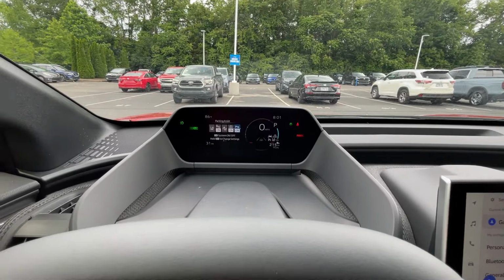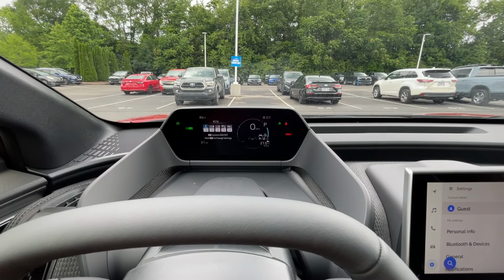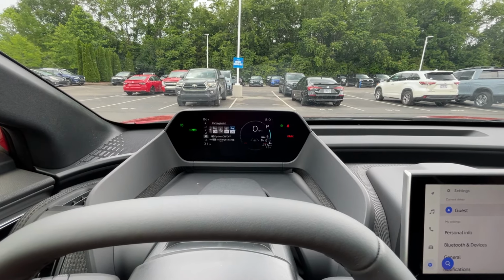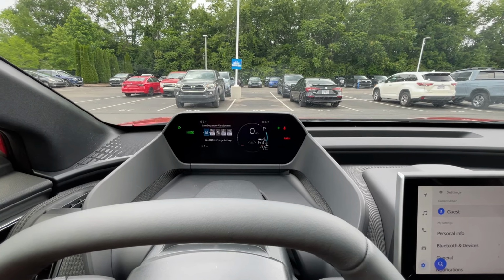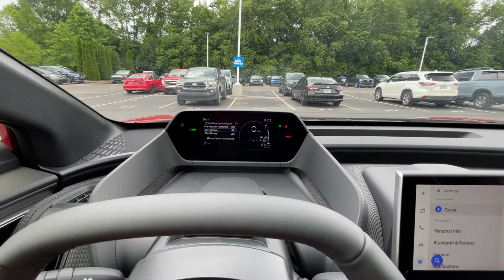So we're gonna make sure that, so you can hold here for your meter settings if you want to change it from the screen, which I like you're able to do. But I'm trying to get to the lane centering. So we can go through all of that here if we want to change any of those options.